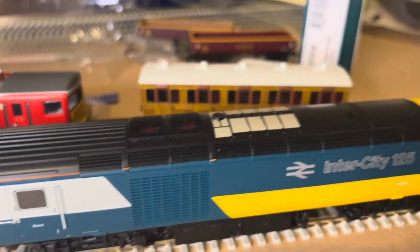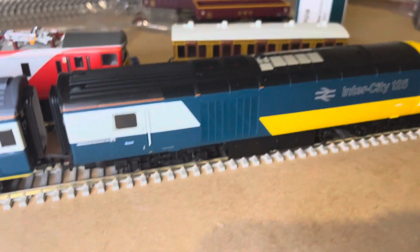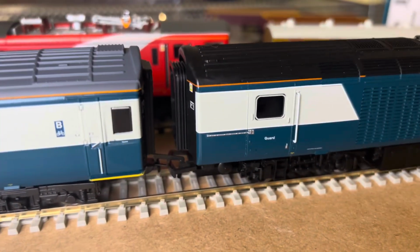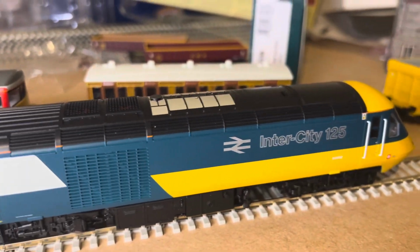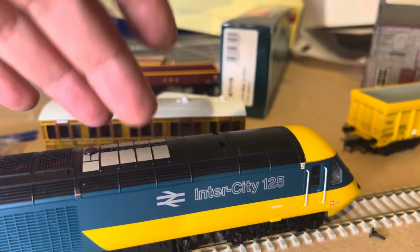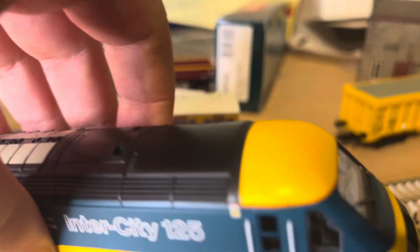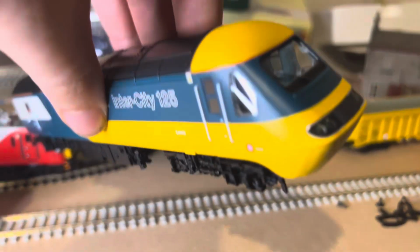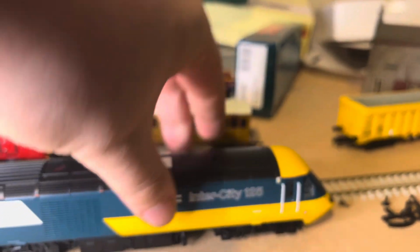Overall, when I first bought it, I wondered if I'd done the right thing here, but actually I think it's a lovely little model. Looking at the details up close, it's obviously a standard BR Blue livery, so it's got the MTU engine roof. When I pivot it to look at it, it's also got the more modern headlight clusters. But overall, I really love it.